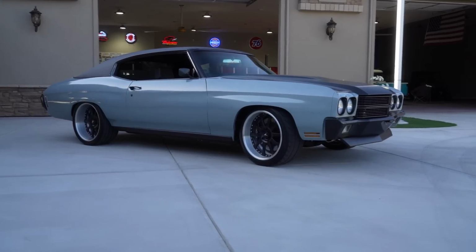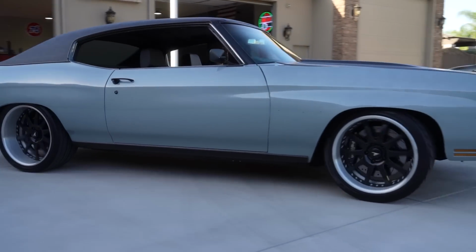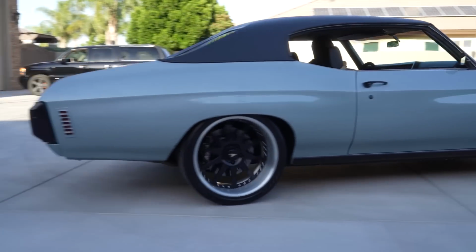Again, I drive the car as much as possible. It's pretty much a daily driver. This car's climbing up to 10,000 miles on it in the last year of having it swapped. That's cool, dude, because you know the reality: custom cars typically don't get driven that much in their entire life. Right. Let alone inside of a year.